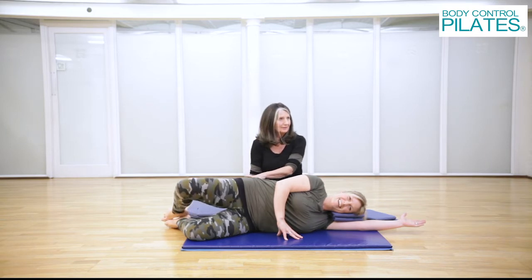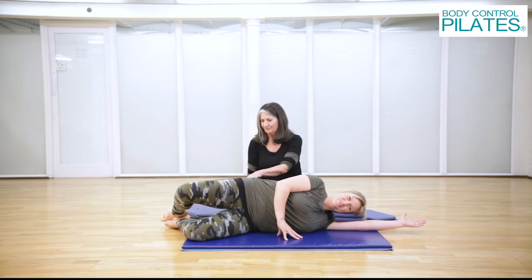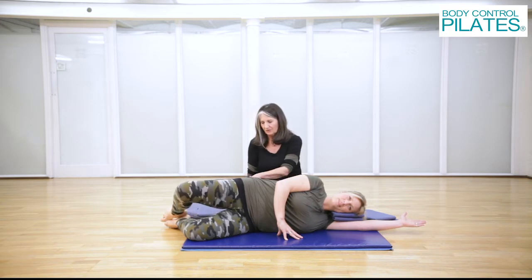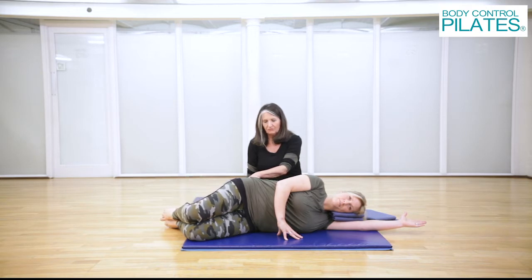Sorry, not the jaws. And we'll just do 4. You can work up to doing more of these at home. So waist nice and lifted, and careful not to roll forward here, not the chin. Okay, so there's your 4.